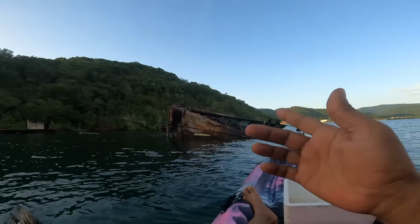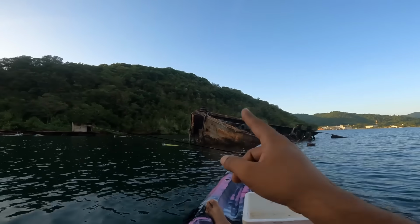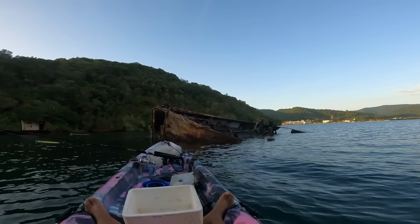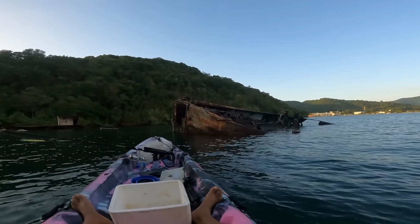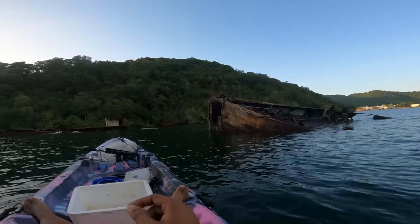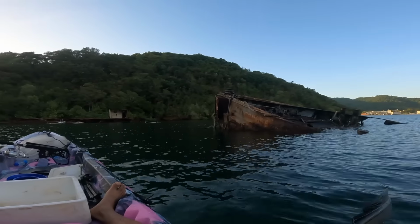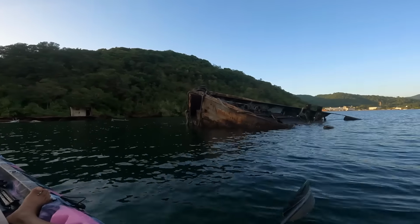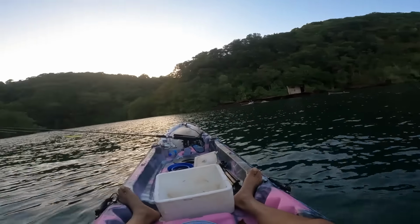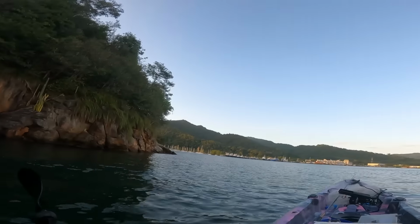Alright folks, by a wreck here, it marks Trinidad. That's all I see in Trinidad. I haven't seen anything else, and who knows how long this line has been here. So anybody in the 70s, 80s or 90s who worked on this boat, let me know.